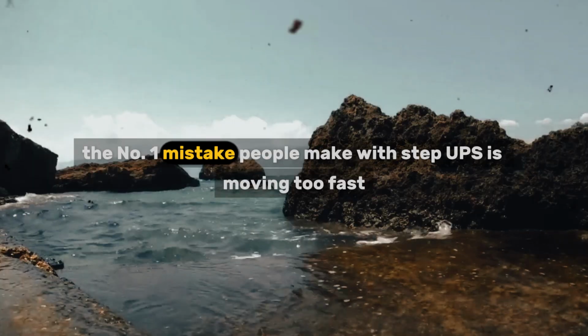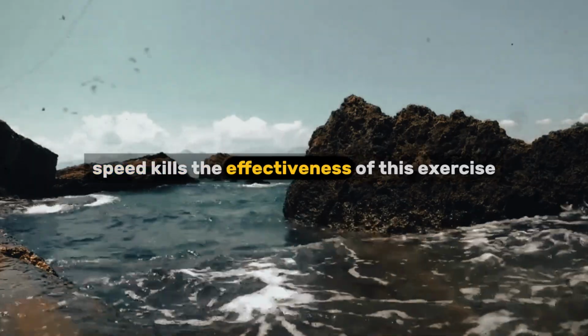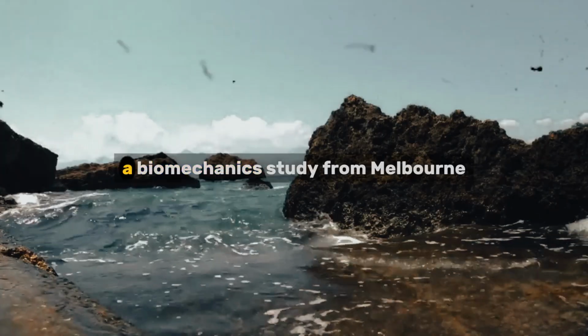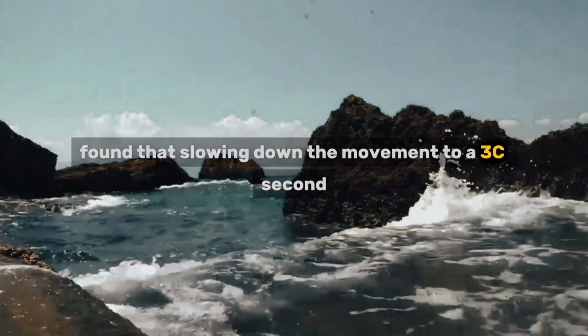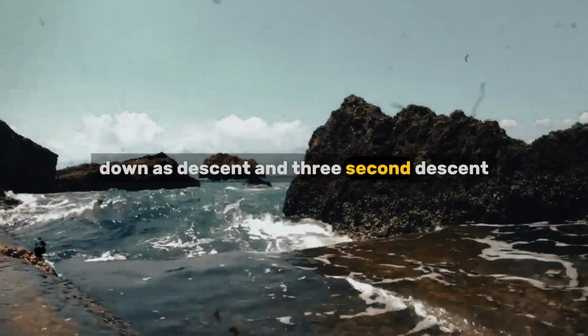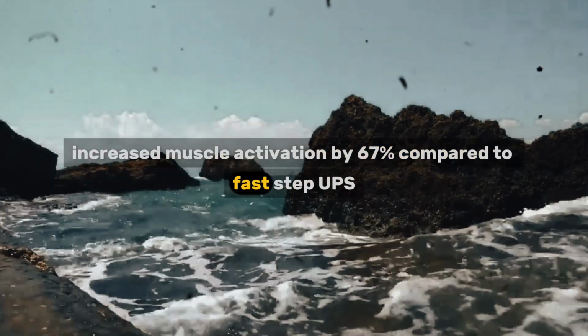The number one mistake people make with step-ups is moving too fast. Speed kills the effectiveness of this exercise. A biomechanics study from Melbourne found that slowing down the movement to a 3-second ascent and 3-second descent increased muscle activation by 67% compared to fast step-ups.